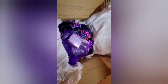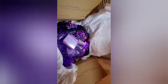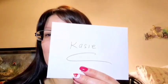So, I'm going to set this package to the side and we will start opening our goodies. I'm also going to put you guys on the tripod. So, I will be right back. Okay, I'm back. So, like I said at the top, there was a little card with my name on it. So, I'm going to open this. At the back, it had this cute little sticker that said thank you. And it says, "Dear Casey, thank you so much for your purchase. I had a lot of fun putting together a mystery box for you. I hope you have as much fun opening it up. Enjoy. Love, T."